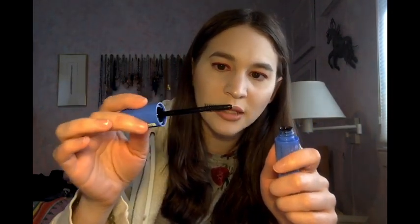I think it's really cute in the blue packaging. And then this is what the wand looks like. It's this kind of cool spiked curved wand. And I did just try it today. And the wand is very stiff and it kind of has a very dry formula. I don't know from just trying it out now if I like it yet. I feel like I have to try it a couple more times.